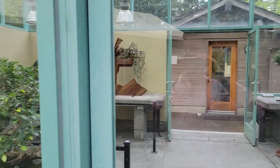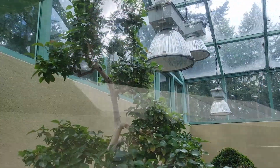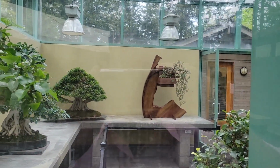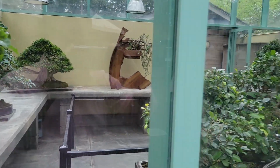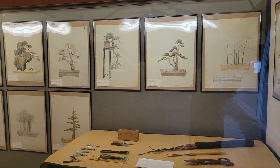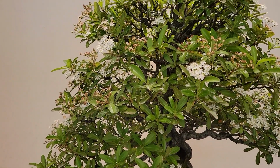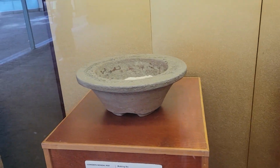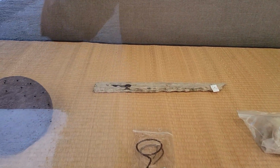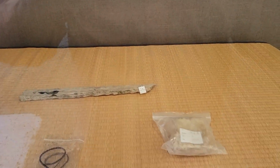For some reason, I always thought that the trees, due to a certain movie, were really small, but as you can see, there are different varieties. Unfortunately, this particular exhibit is closed. There's a really nice looking tree. Looks like it's got some kind of flowers blooming on it. These are concrete bonsai pots. These are garden artifacts. I guess they're very ancient.